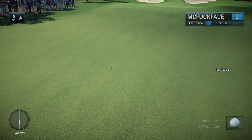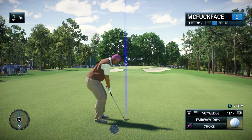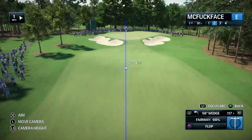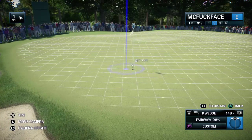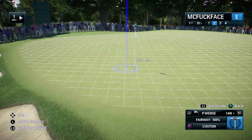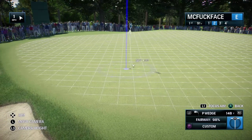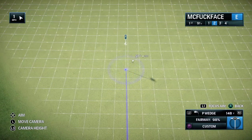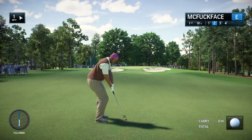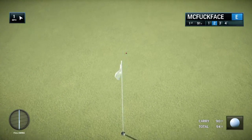Frank, that ball's sitting up like it's on plush carpeting. Rich, if you and I had lies like that every time, we'd still be playing this game for a living. To be what they call a commercial play. Very solid. That was a solid strike and a good result.